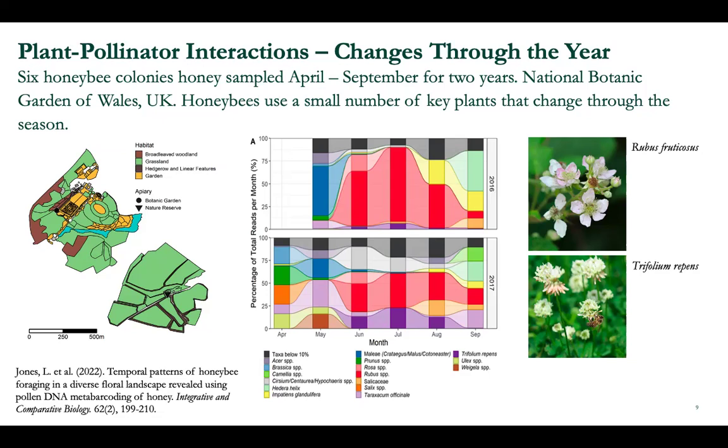And over 2 years, we took 6 honeybee colonies and we looked at all of the different plants they were foraging on each month by DNA metabarcoding honey samples from the hives. And these charts show for 2016 and 2017, all of the different plants used from April through to September. And they actually use a fairly small number of plants. This black line here are plants that they use below 10%, so small amounts. So they use lots of plants, but often a lot of those just tiny amounts. And they have their real preferred plants that they use in abundance.